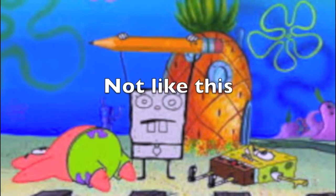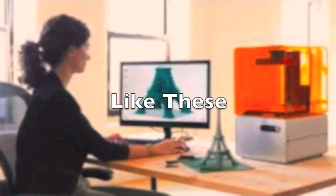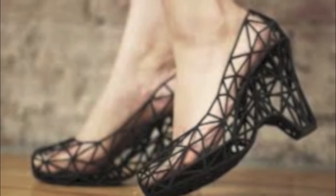Imagine your pictures coming to life. Not like this, like these. Makerspace can make this happen for you.